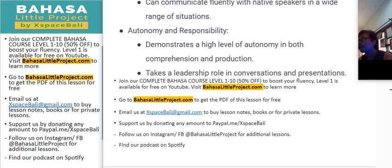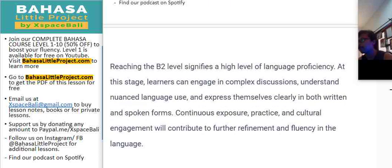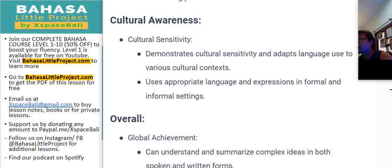Okay, and autonomy and responsibility, yeah. You should be able to be independent. So to sum up again, reaching the B2 level signifies a high level of language proficiency. At this stage, a learner can engage in complex discussion and understand nuanced language use, meaning that you should understand informal slang and super formal, you know what's going on.